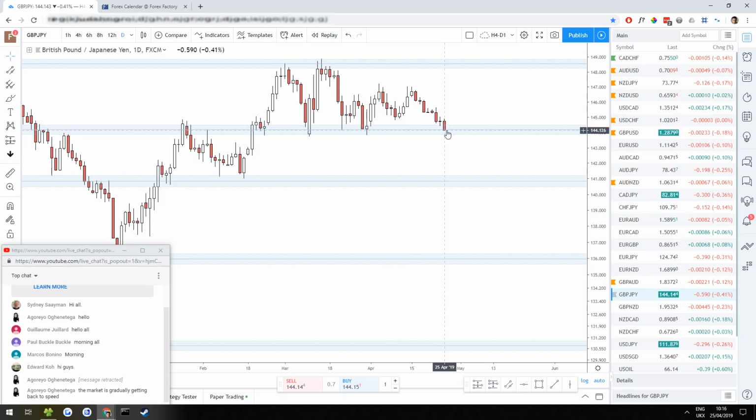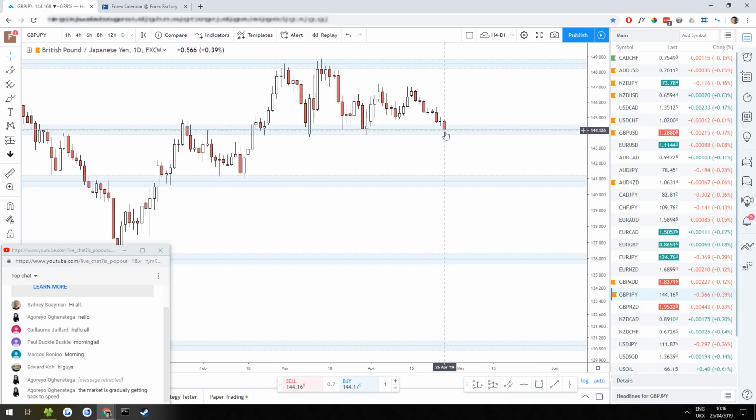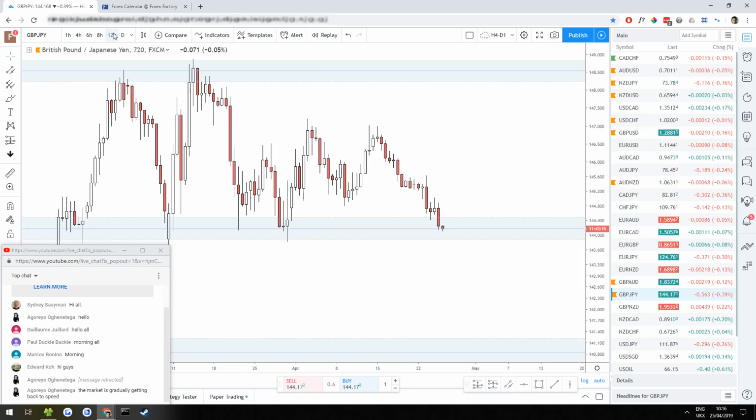GBPJPY has pushed down. It's hitting this support area. I'd be interested in a potential long here if price stalls out. We can see GBPJPY still in a bit of a range. It was in this kind of big range for a little while, but the range is kind of tightening. So we can see it's bouncing from up here now. So I would be interested to see if this support area holds. So again, I'm going to mark this one and wait for price to stall out here.